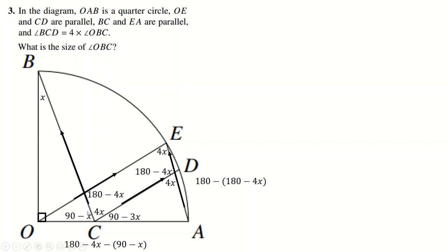You could have just said that was alternate with this one, or corresponding with this one. And then this angle down here, you can just say is corresponding with this one, or you can say in here you've got a triangle that adds up to 180, and therefore you can do 180 minus this minus that to find that it's 90 minus x, or it's just corresponding to that one. And at this point, I was quite hopeful. I was like, oh, now I can just maybe look at some triangles and add them all up and hope that I solve for x.